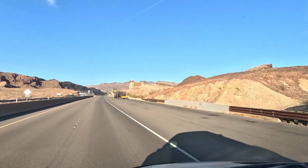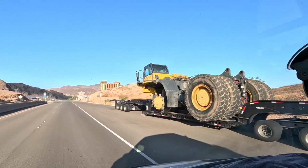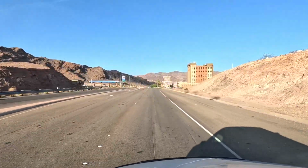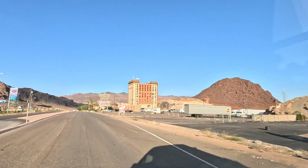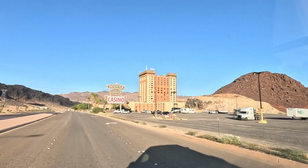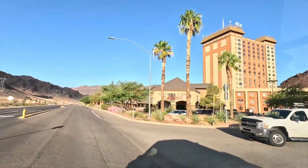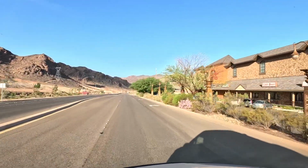Wow, look at the size of the tires on that thing. My goodness. Huge. There's the Hoover Dam Lodge. Once the weather cools down, I'm going to bring one of the e-bikes up and ride that railroad trail. Matter of fact, we'll stop. Find a map of that thing.